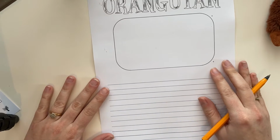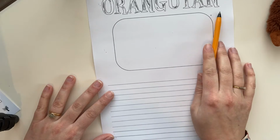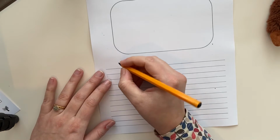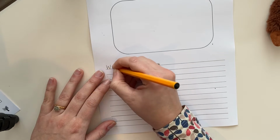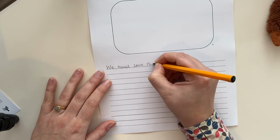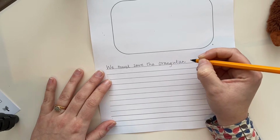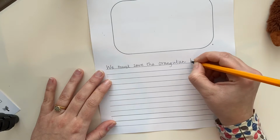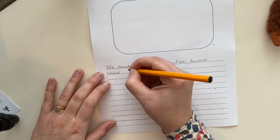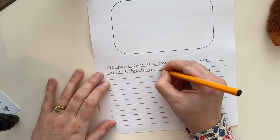And you can see that I have got my poster, Why We Need to Save the Orangutan. Now, I'm going to start off my writing by saying, we must save the orangutan because their habitats are being lost.